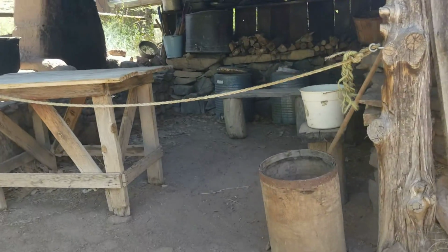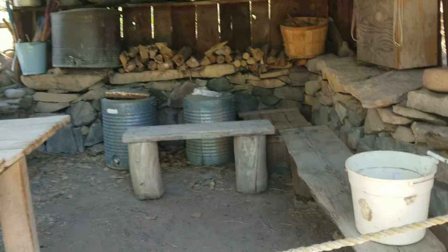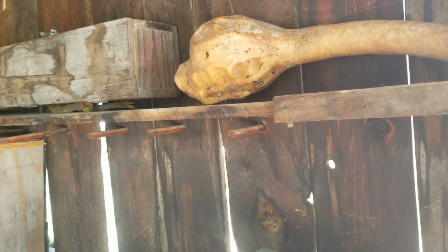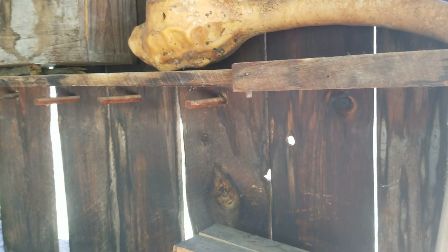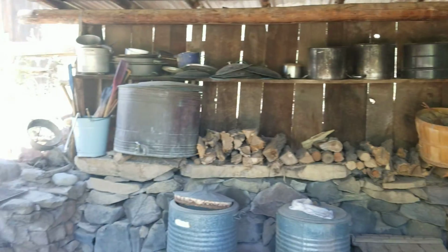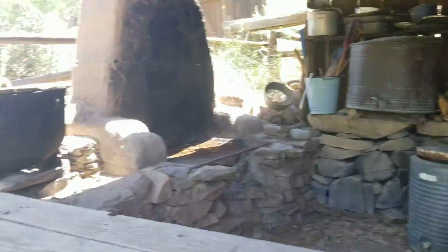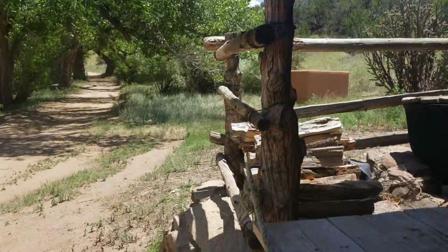Huh. This is cool. This is awesome. Something about it reminds me of Williamsburg, Virginia, where one of my uncles is a silversmith. There was a bee on that. That would have been a great shot. Oh. Interesting. Porta potties.